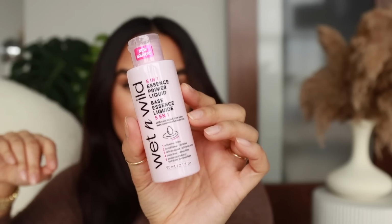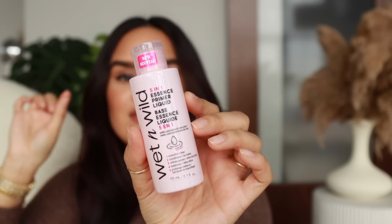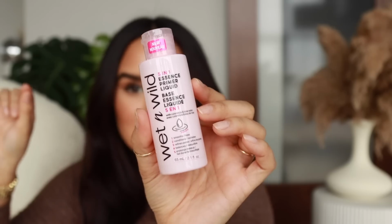I found this primer from Wet n Wild. Cannot wait to try it. So this is the 5-in-1 Essence Primer Liquid from Wet n Wild. I love serum primers. That's one of my favorite types of priming products. I think they just work really well for dry skin, but also if you're somebody who doesn't like the sensation of a lot of layers of makeup, I feel like they always are slam dunks for people who just want a more lightweight feeling base to apply makeup on top of.